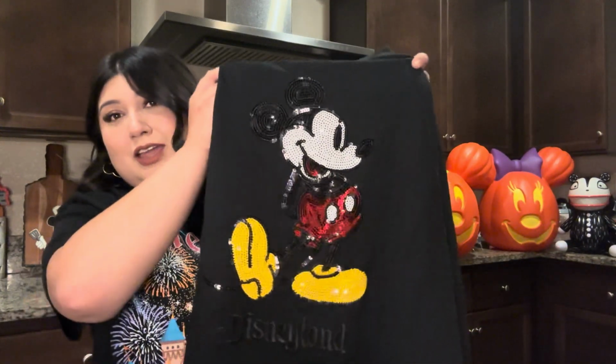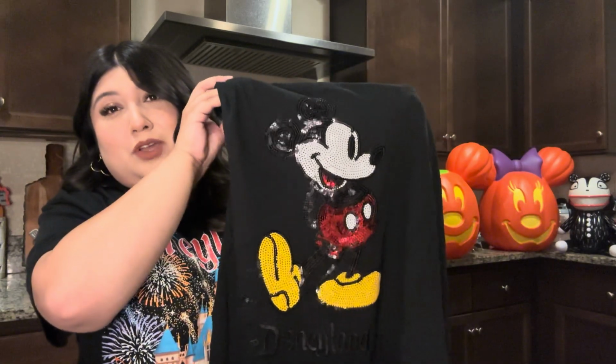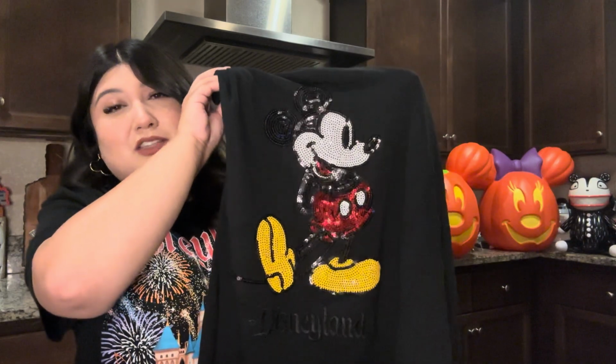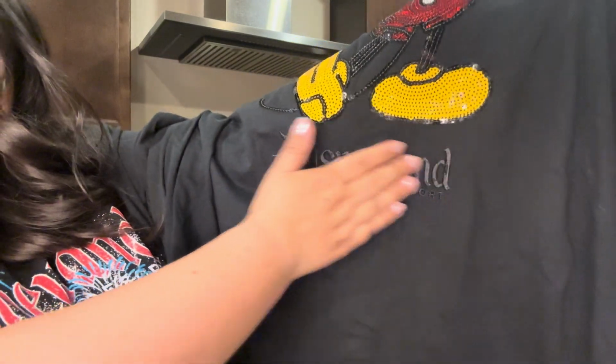The next item that we picked up is actually my mom's, and it's just a beautiful t-shirt. You can really dress this up. I feel like you could wear it casually at the parks or wherever, because like I said, we will wear our Disney stuff wherever we're at most of the time. She got her hands on this really cute t-shirt, and I just love the Mickey. It's completely sequined, just classic Mickey. And even the bottom says Disneyland Resort, embroidered in black.